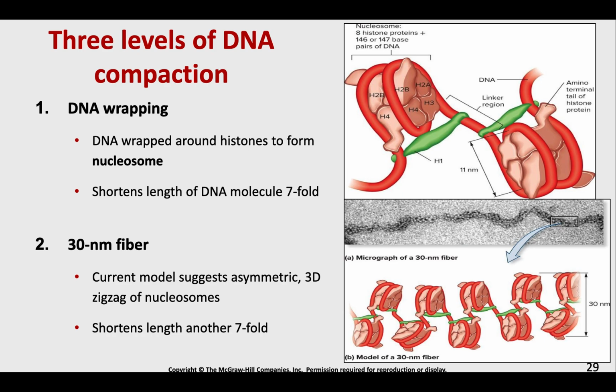This is where we wrap the DNA around protein complexes called histones to form a nucleosome. We have a bunch of different histone subunits, and we're wrapping the DNA around them. The combination of DNA and histone is a nucleosome. Just this act shortens the length of DNA by sevenfold, so we're dramatically compacting it with just this one step, but we have to compact it even further.